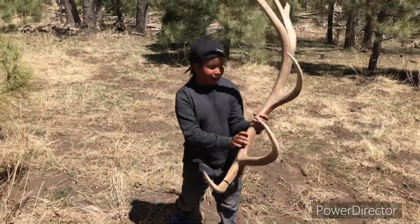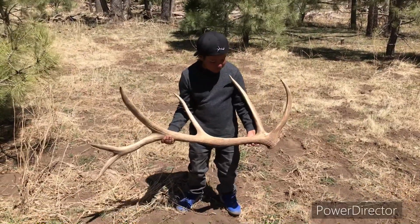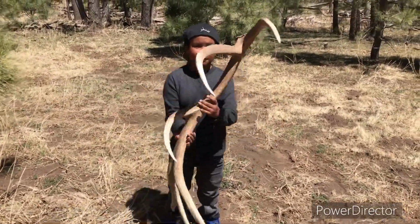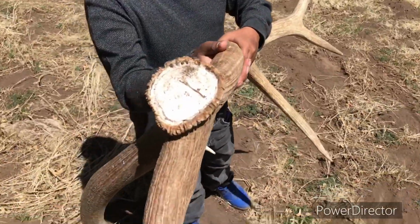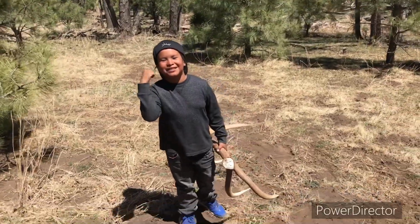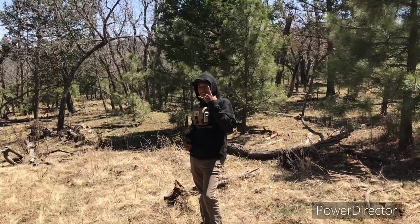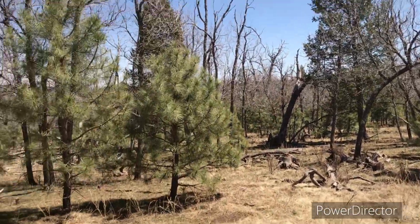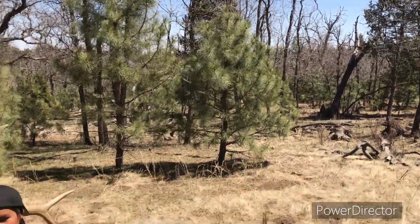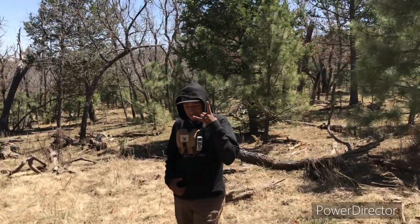Yeah, big guy. Very heavy. Let's check that base out. Got some blood on it. What do you say? Bloody bases make happy faces. Oh, yeah. Got my son right here, too. We're going to do some zigzags, and we're going to see if we can match him up. Stay tuned.